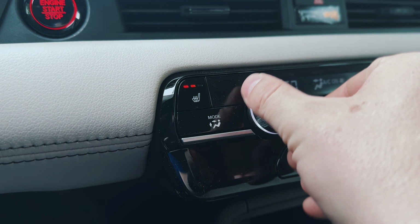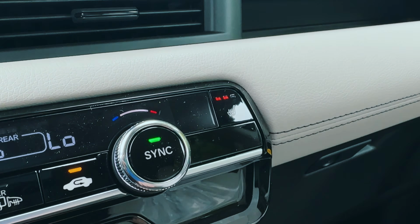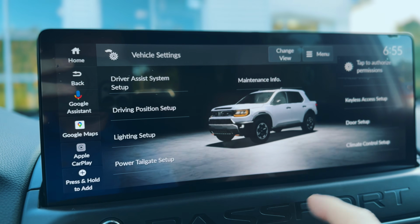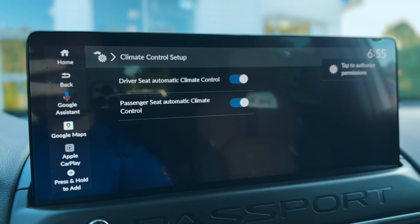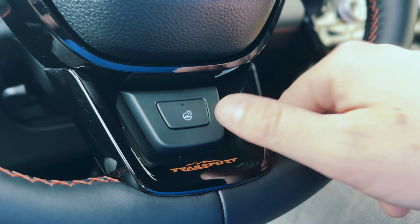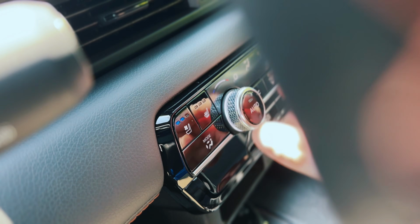On chilly days, both front and rear defrosters kick in, and the heated front seats turn on automatically. If you'd rather keep the front passenger seat off by default, you can adjust that in Vehicle Settings, Climate Control. Trim perks make it even better. Trail Sport adds a heated windshield wiper zone, while the Elite steps it up with a heated steering wheel for winter and ventilated seats for summer.